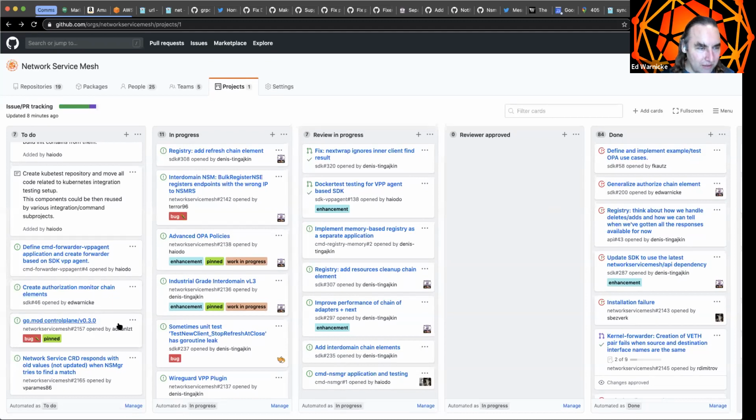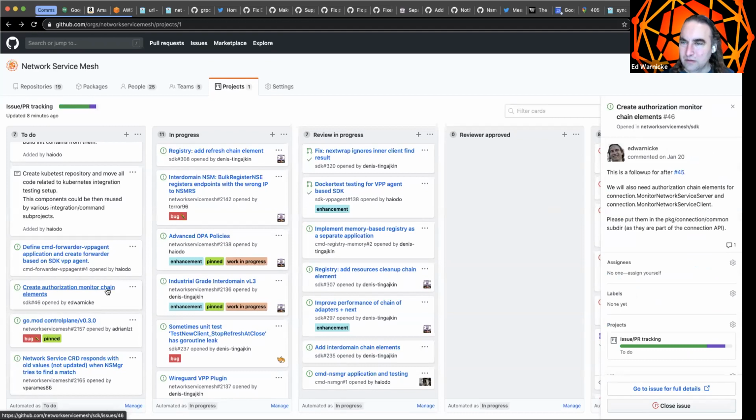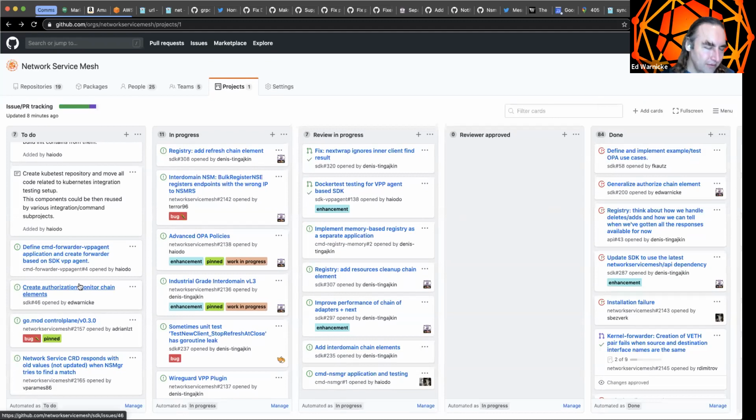Authorize monitor chain elements. Oh, for authorizing monitor. Got it. For some reason, my head got turned around and I was like, why would I need to monitor authorization? Anyway. Okay, and that one I just think I need to go back and talk to them. So I think that's what we've got here.